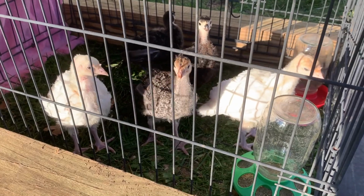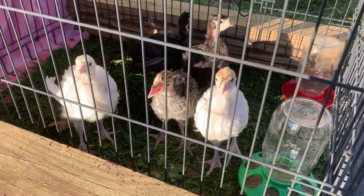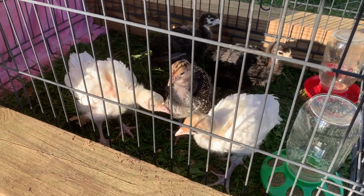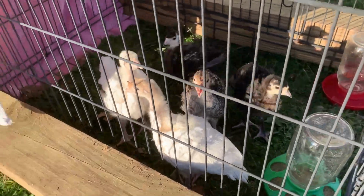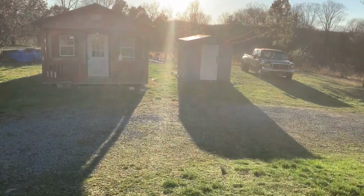My generator kicked off this morning about 6 o'clock, so I let it cool down before I could get fuel in it. But we're gonna bring them back in the house tonight. I don't think we're gonna have electricity out this way for a while. I took a drive today, and there's trees and lines down everywhere.